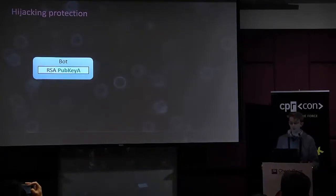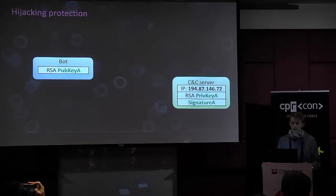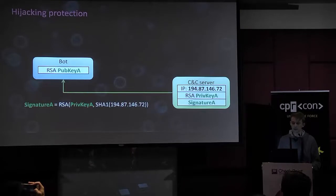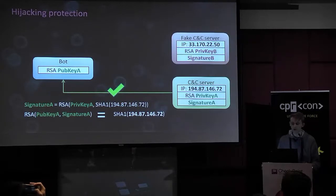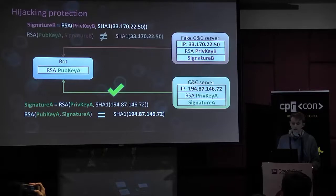How does it work? The bot has an RSA public key in its configuration, and the CNC server has the corresponding private key. It issues a signature of its IP address and sends it to the bot. The bot decrypts the signature using its public key and compares it with the SHA1 hash of the CNC server's IP address. If the values are equal, the bot continues communication. If a server doesn't know the private key, it can't issue a valid signature for its IP address, and the bot stops communication with such a CNC server.